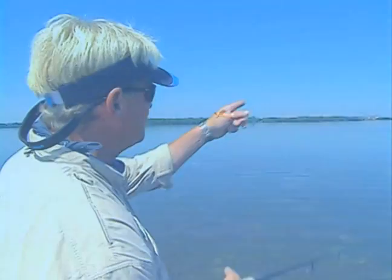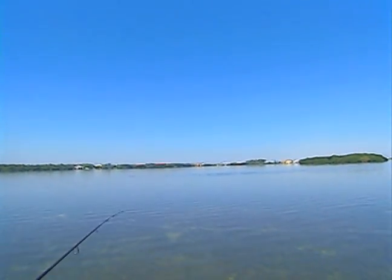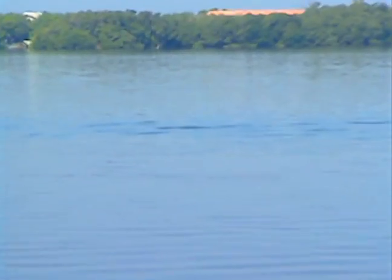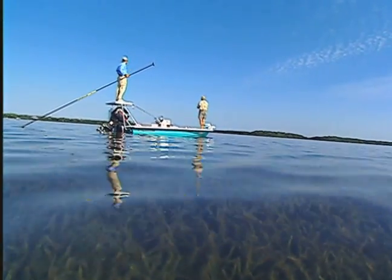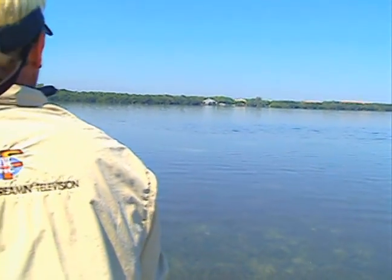Yeah, with as spooky as these fish are, and as quiet and as still as it is, these fish are spooking from that plane right there. Maybe he'll spook them right to us. It's like a choo-choo train, don't it? All right, here we go. I'm gonna see if I can lead them good enough to get one of them to eat. I don't think I can reach them still, CA. Maybe I did.